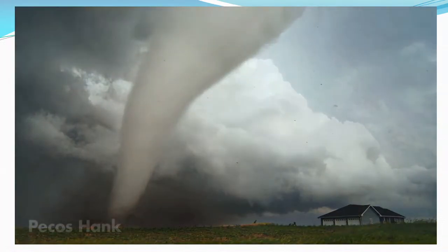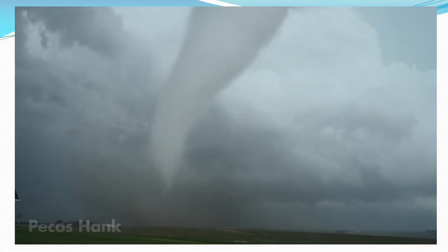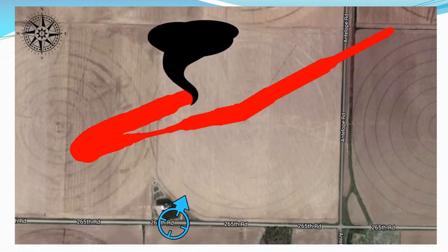After a pirouette, the tornado glided back over its previous steps. I always wonder if the owners of the house had any idea their home narrowly dodged destruction. Twice.